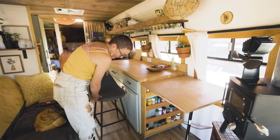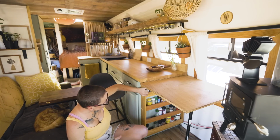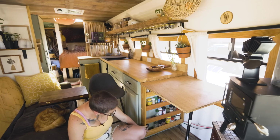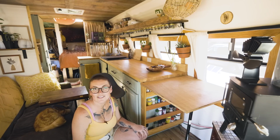And then underneath the desk where it folds down, we have a spice rack that I actually built just from wood from Home Depot again. Really cheap, really easy, and it stores all of our spices. And we even have extra room if we wanted to get some more down in the future.